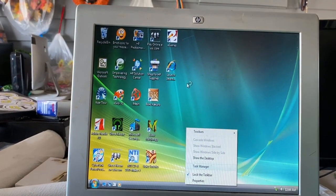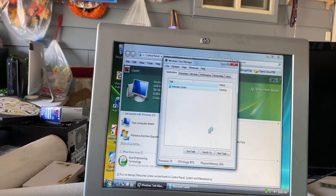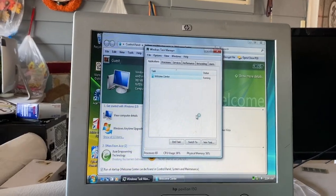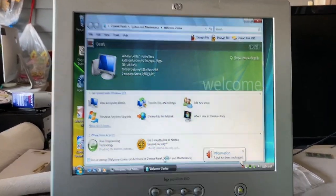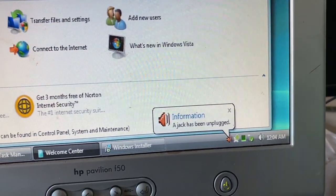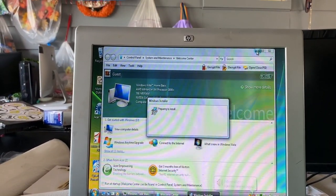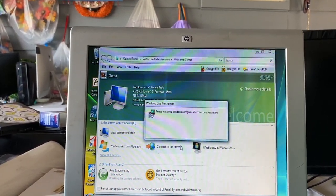Let's open up Task Manager, because why not? They left DWM enabled, so there we go. That'll definitely not chew through the RAM. We got the Welcome Center coming up, which we don't need. Really? A jack has been unplugged. You don't say. What's it trying to install? Windows Live Messenger, oh dear God.